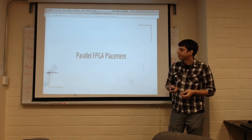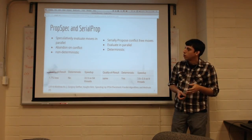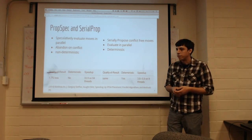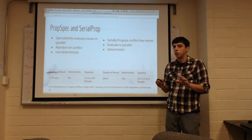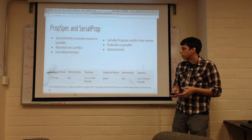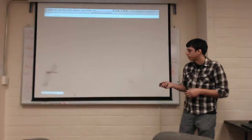The two algorithms that were developed here at Toronto by Matthew Am with Gregory Steffen and Ron Betts are ParSpec and SerialProp. ParSpec evaluates many moves in parallel on different threads and then marks parts of the netlist that have been used during that to detect conflicts, and will abandon the move if a conflict arises. This makes it non-deterministic. At the same time, it exposes a lot of parallelism. And so there's a very small loss in quality. It's non-deterministic, and it achieves very good speedups and high parallel efficiency.